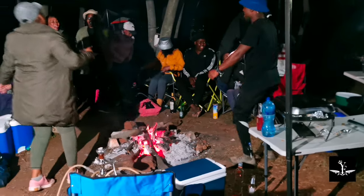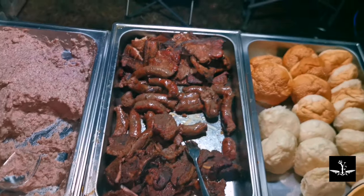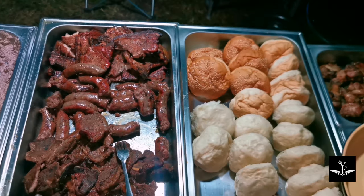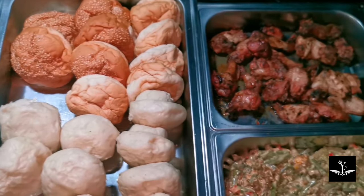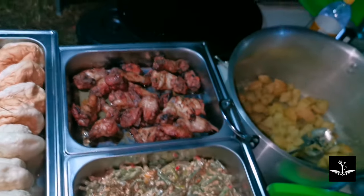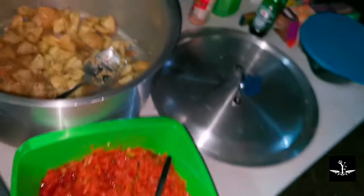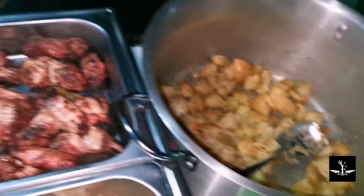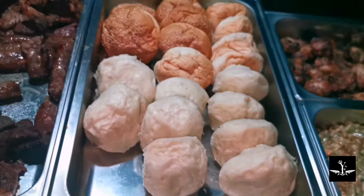So as you can see, it is Saturday night. We have some bread meat, we have dumpling, we have burger rolls, we had some chicken, and my aunt's signature salad, some chakalaka, as well as some potatoes. Listen, this salad was the talk of the town, child, okay?